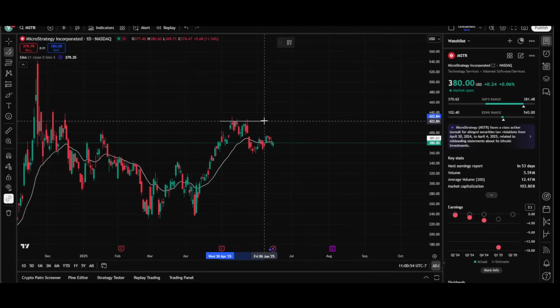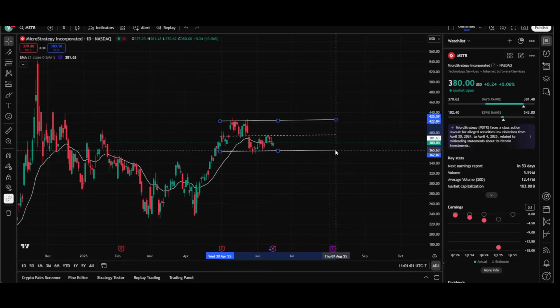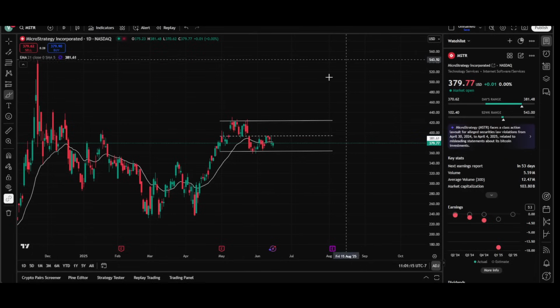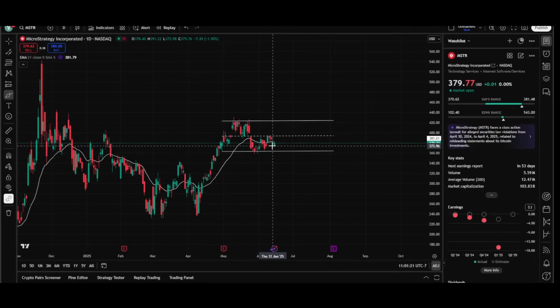So we know that this was a prior range right over here, and then price reached the measurement target of it. But if we just drag it across, maybe we're just in a wider range pattern now. We're just kind of mostly trading sideways. You can see how flat the EMA is, the white line. We're not really trending in any particular direction. We go up some days, we go down some days. So more or less it's just a sideways trading range, choppy consolidation pattern going on. So overall, I would just say expect sideways trading.